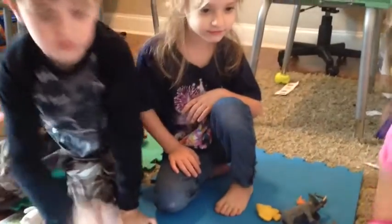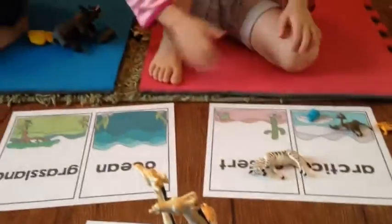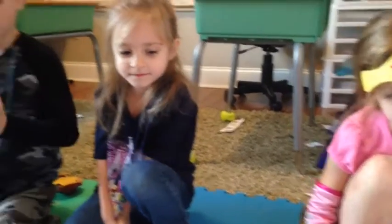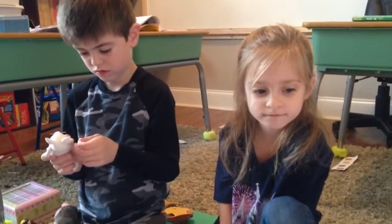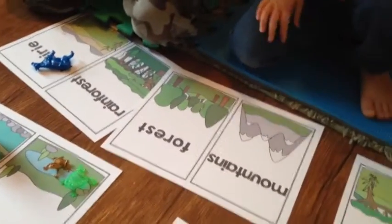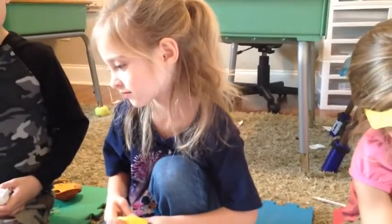That's for giraffes. Yeah, you're right. Giraffes live in Africa. Look, mommy, I have named my snake. All the giraffes went to the savannah. We are sorting animals into their correct habitats. And when we don't know about one, we ask Siri, because we just like to do that. All different habitats. We have the prairie, the rainforest, the forest, the mountains. River and pond, cave, and beach. Fish go in the river. Yes, they can go in the ocean or in the river.